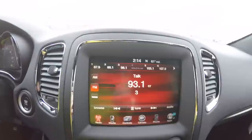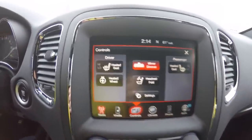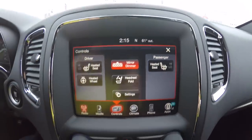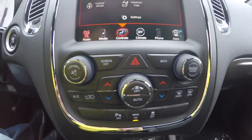Vehicle is equipped with 8.4-inch touchscreen display. It is nav capable. Vehicle is also equipped with heated front seats and a heated steering wheel. You've also got your control for your headrest dump. Moving down below, redundant controls for audio and climate.